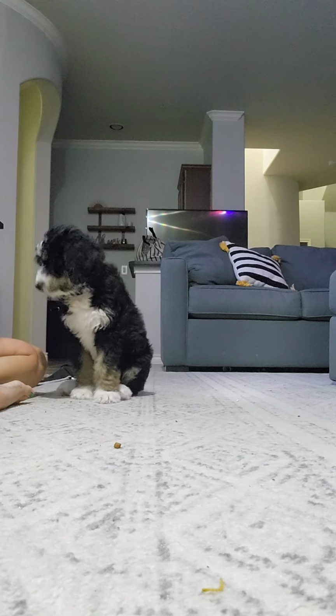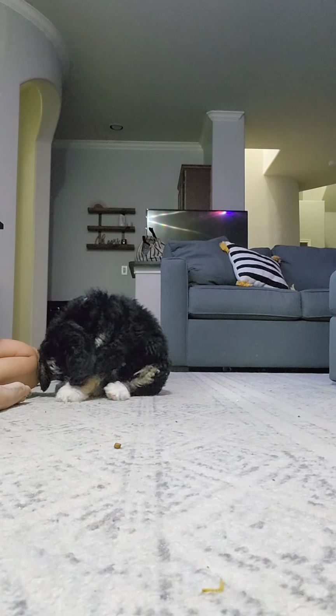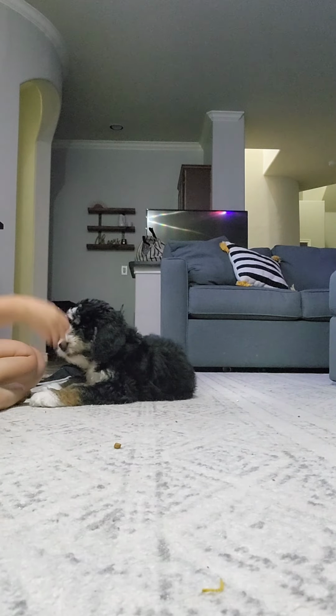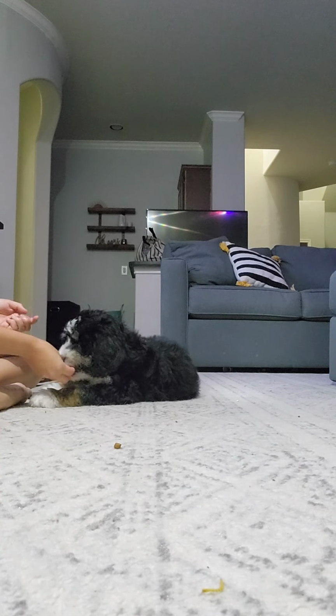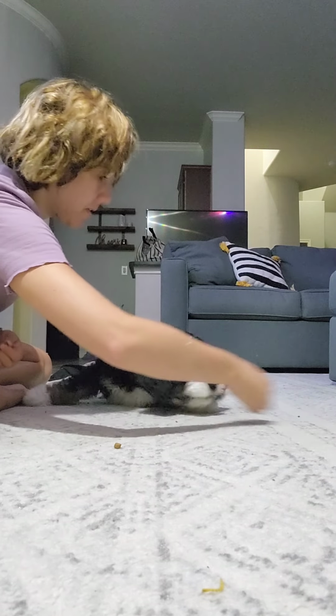Okay, so here's later that evening. We're working on some more capturing, but I wanted to see how she would do with a different position. So we're working on some downs. I'm not adding any verbal cues to any of these yet. I'm just introducing her to the idea of capturing and working for her treat. And she does great. So here she's sitting.